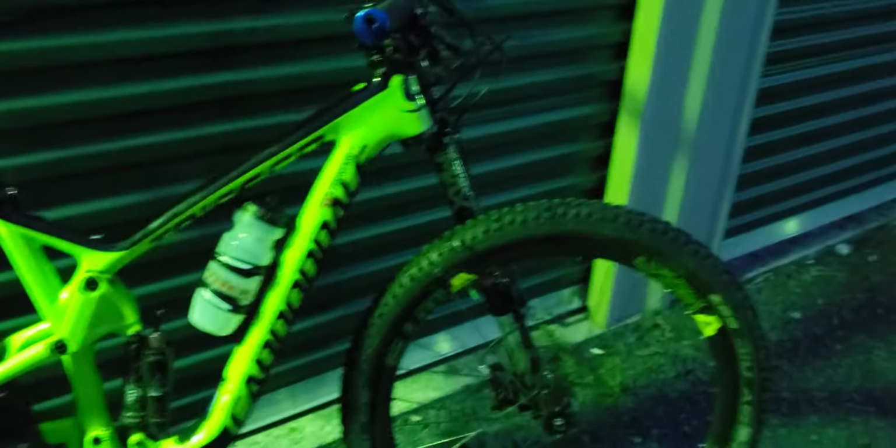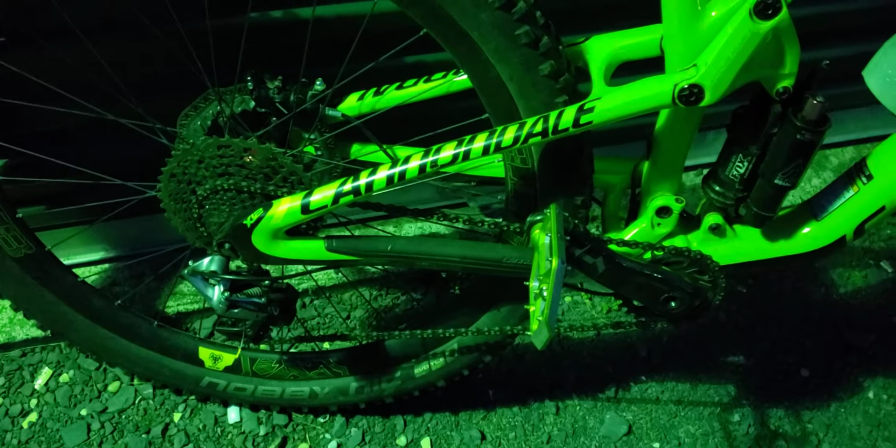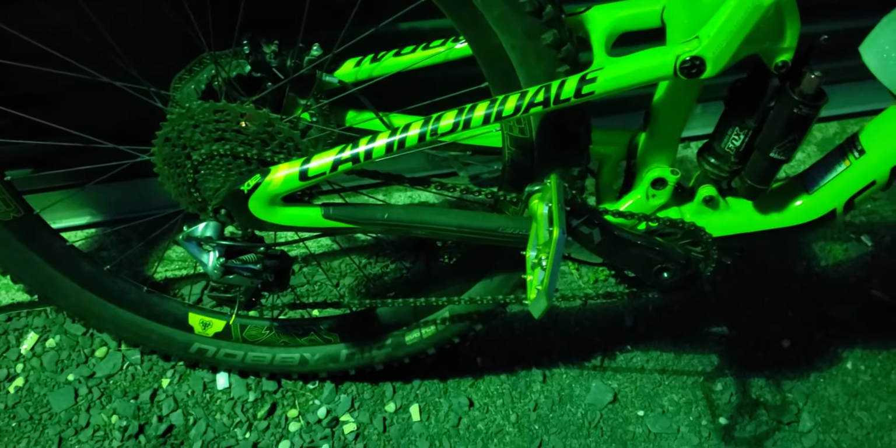Another thing you're going to get with a higher end bike is a better drivetrain. Usually cheaper bikes are going to have Shimano on there because it's cheaper. This is a SRAM XX1 Eagle because this bike costs $8,500. So 11 speed was top of the line back then. So SRAM XX1 Eagle 11 speed was the way to go. They were coming out with 12 speed at the time, but it wasn't quite there yet. So all bikes came with this.